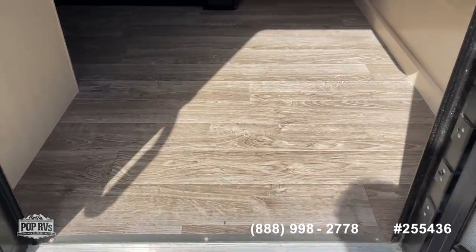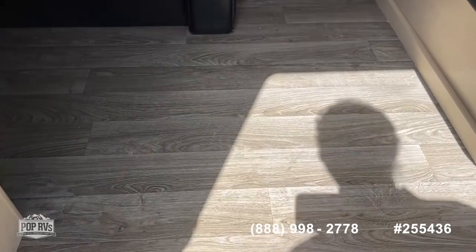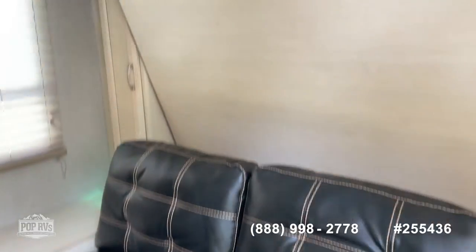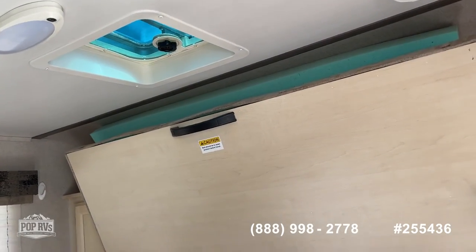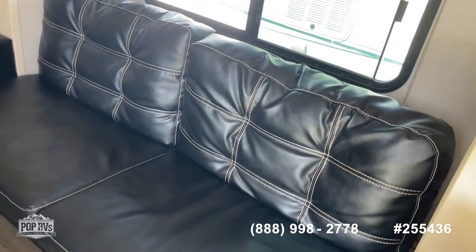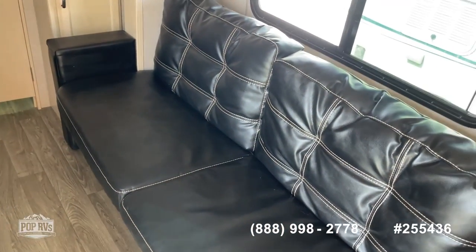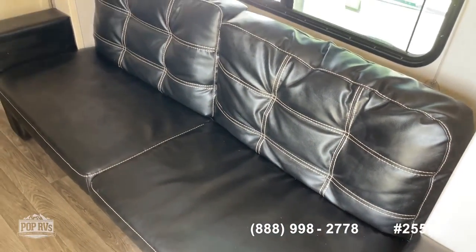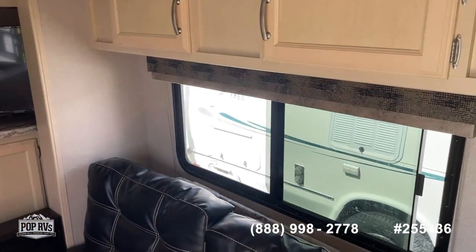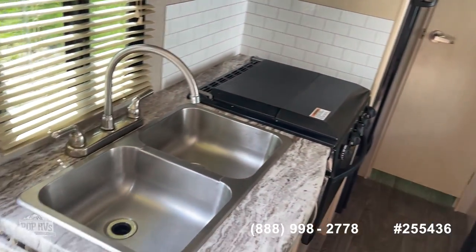Stepping inside, you'll see the vinyl flooring is in beautiful shape. This folds down and you've got a Murphy bed that opens up here. Again, there's a lot more room in here when the slide's open, but you'll see what it's like when it's closed. That one actually folds out into a queen size bed. So you got two sleeping areas, sleeping for four.